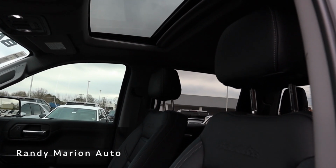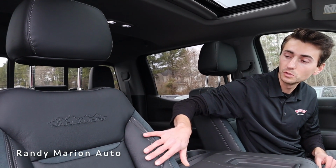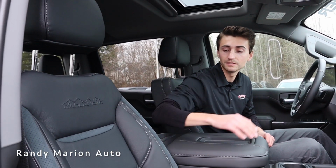One of my favorite features are these really nice seats. They have Badlander embossed into the leather up top, and they're finished in a two-tone leather with micro suede, and you can see more of the stitching.